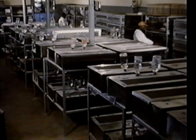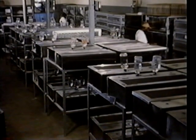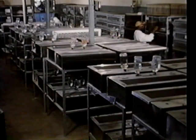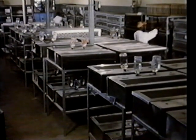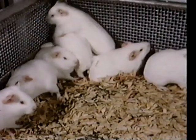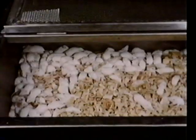The research man you just saw probably received his animals from a colony like this. It is typical of animal rooms throughout the nation. We've got a little of everything here. It's a Noah's Ark collection of chickens, rabbits, guinea pigs, rats, mice, and numerous other animals.